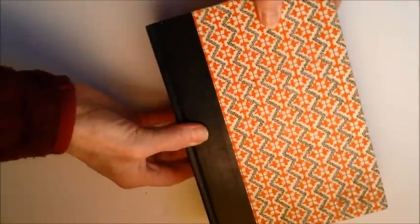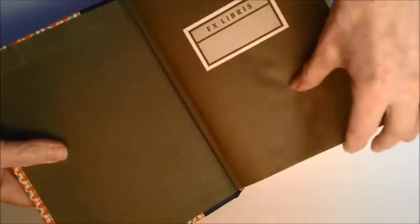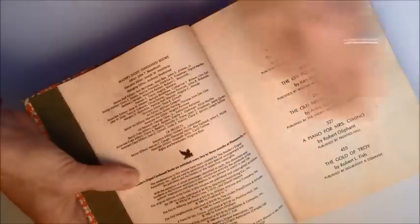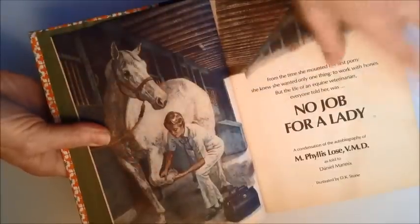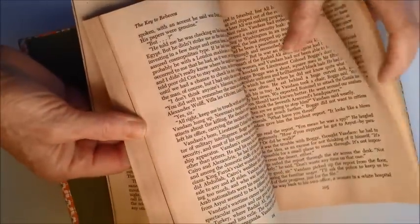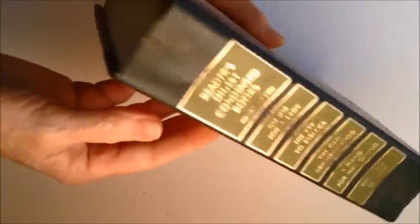They have a Reader's Digest book. Got the pretty orange design in the pattern. This is upside down. There we go. There's some discoloration right here. I don't know if it got wet once or what, but a lot of times it adds to the character. 1980, volume 5. Some images in here too. A horse. Looks like a vet. No job for a lady. And I think you're probably familiar with Reader's Digest books, so I think there's different illustrations at the different chapters or stories that are in the book. So that was that one.